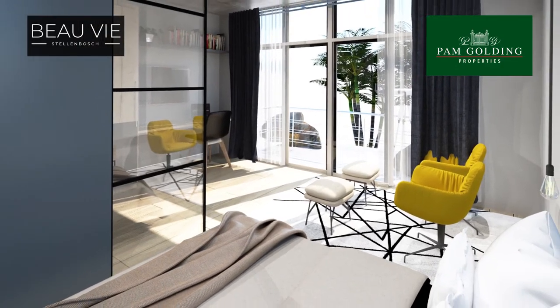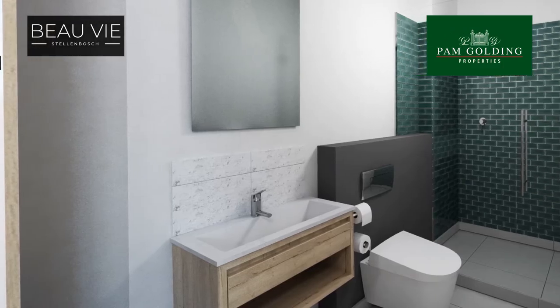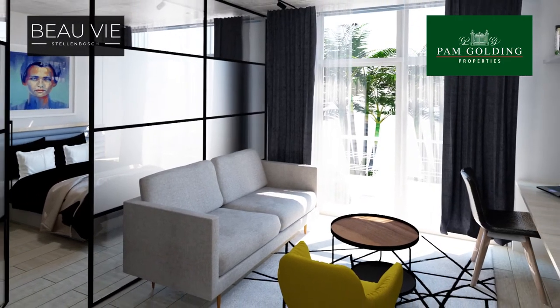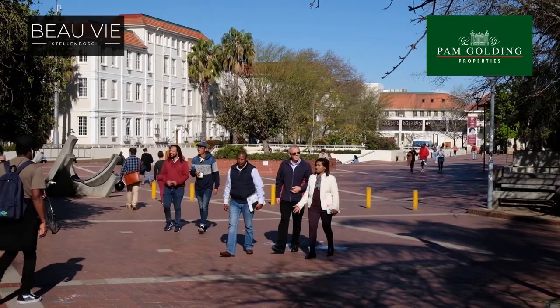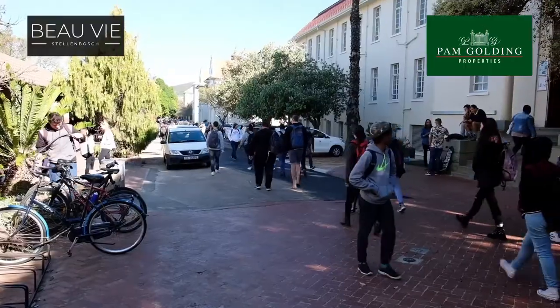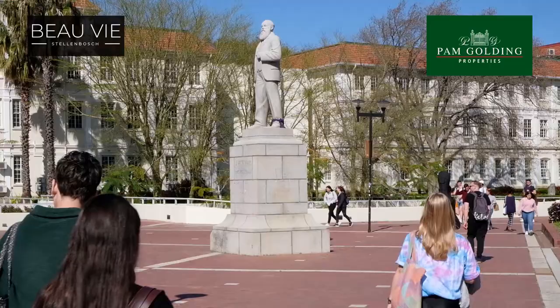Beau Vie has been well planned with comprehensive security, including a full perimeter wall with electric fencing, biometric access control, and secure parking. With Beau Vie set to become the "it" address for the young and trendy in Stellenbosch, this is an astute investment opportunity for investors and parents of students alike, especially when you take into account the high rental demand, as well as the fact that properties in student towns achieve phenomenal capital growth year on year.